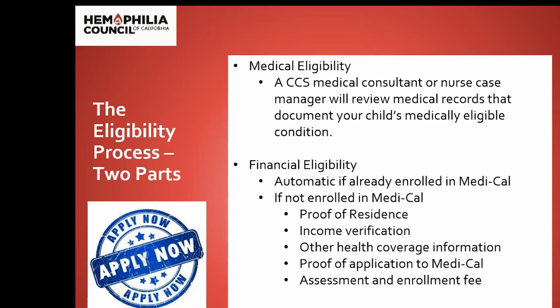If your child is not already enrolled in Medi-Cal, then we'll ask you to submit two items proving your residency in the county that you live in. You'll need to submit income verification. If your child is covered by other insurance, like private insurance or workplace-based insurance, then we'll need a copy of that. Again, we need proof that you applied to Medi-Cal, even if your child wasn't granted Medi-Cal.